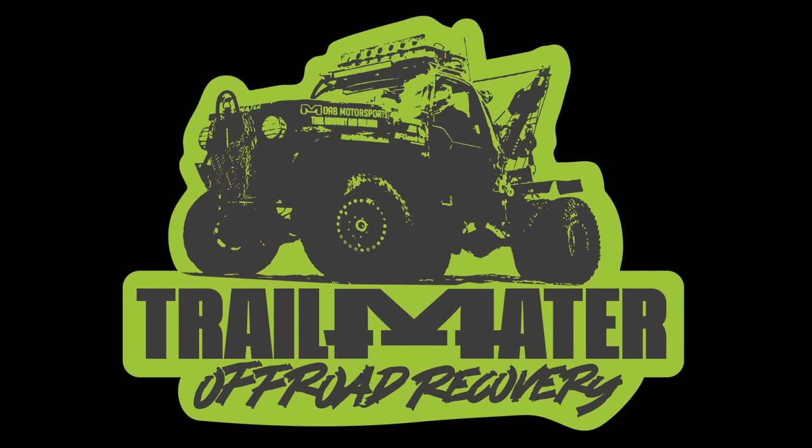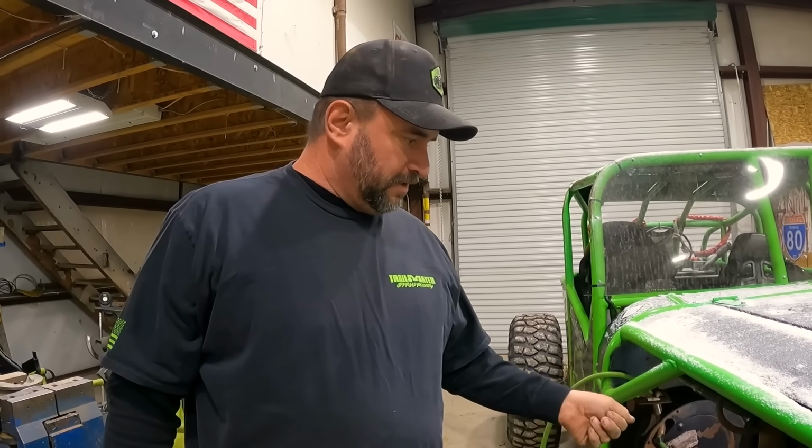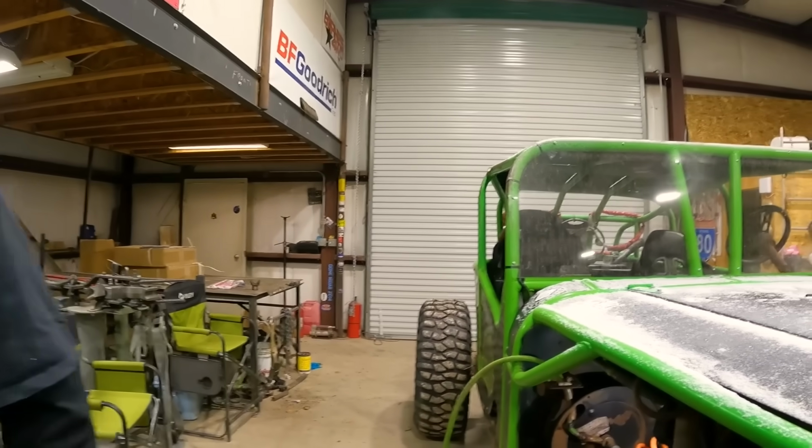All right, check it out. What are we working on today? So we were trying to fix my air leak in the buggy. That is really upsetting me because we're trying to use it this weekend and you have to stand there with your finger on the hole in the hose. So we're just gonna go ahead and replace it.